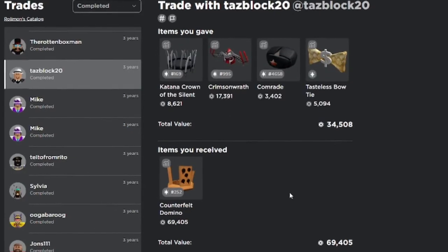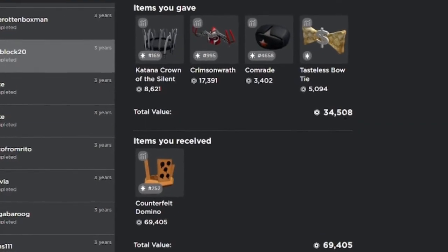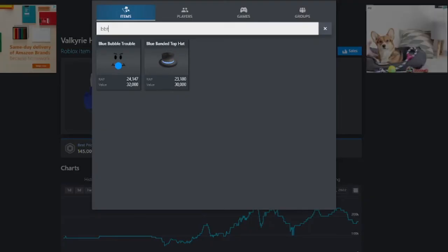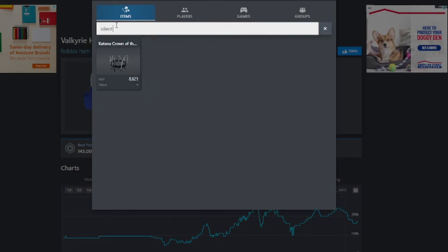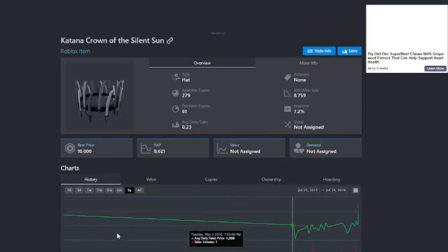And I think I'm gonna end off this video with this trade right here. This was the projected flip I did, well, not a flip. Back then, this was in 2019, Katana Crown of the Silent Sun, so I'm gonna pull it up really quickly. So Silent Sun, here we go, Katana Crown of the Silent Sun. This thing got projected so much.